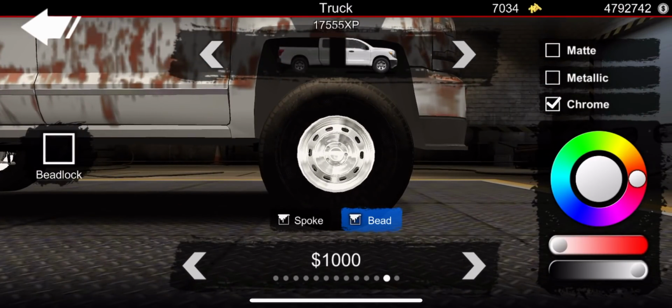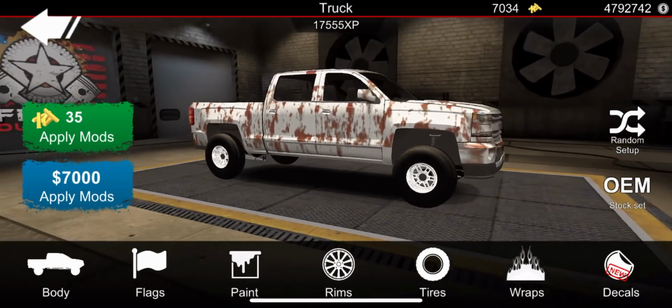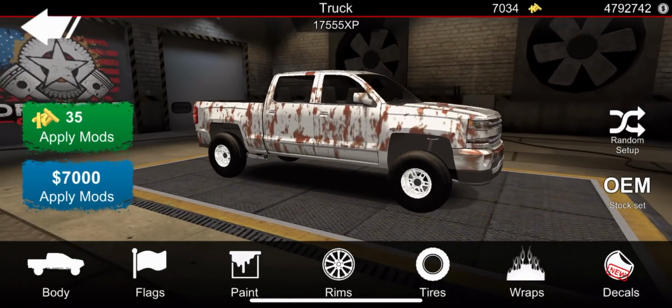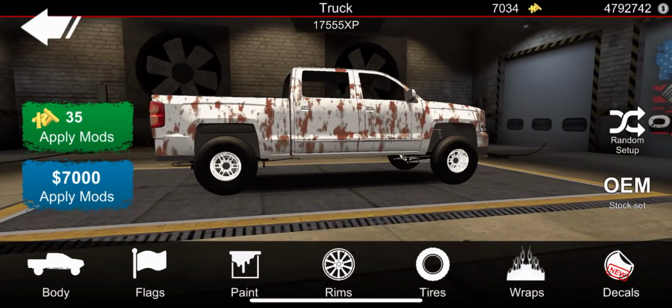All right, so we got our rims. Now we just need to choose the exact rims that we want. So we're going to look through here and choose a good set of rims. All right, so we got our rims chosen there. Now we will be actually using the street tires. That is what we are going to be needing for this build, so those can actually stay.